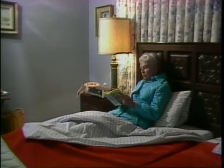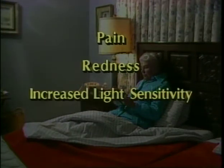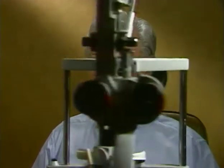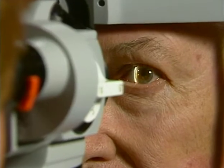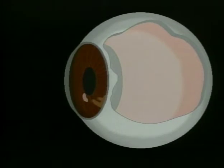Patients need to be aware of any signs of trouble after surgery. Pain, redness, increased sensitivity to light, and decreasing vision are all important signs of trouble that could appear. The patient who has these symptoms should call the doctor immediately. In the few cases where the donor cornea does not stay clear, the operation can nearly always be redone. The chances of success the second time around are virtually the same as for the first transplant. Barring rejection, poor healing, or injury, the new cornea should last a lifetime.